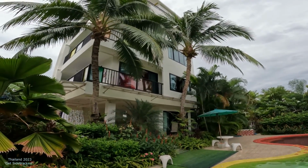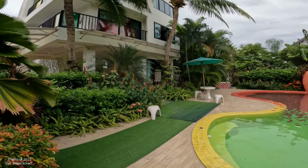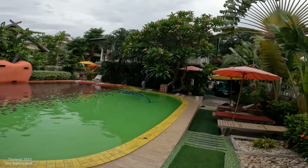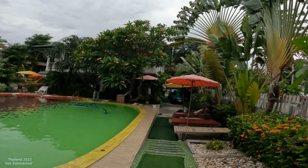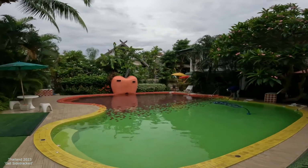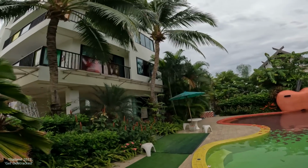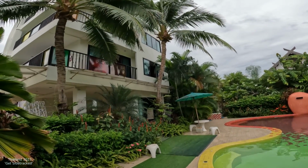Okay, this is called Apple Hotel. And you kind of got like an apple-shaped swimming pool right here. And what we're gonna do is we're gonna walk down to the beach, and then we're gonna walk out into the main area as well. So yep, Apple and Apple. I'll show you where I stayed as well.